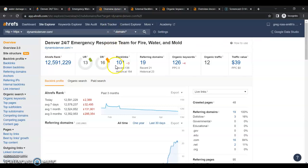Now, this is a program we use called Ahrefs, and it helps us to analyze how a website is performing. And as you can see, you have a domain rating of a 16, which isn't too bad. And that's based off of your backlinks and referring domains. You have 101. You need to make sure that you have a lot more backlinks. You need a lot more than your top competitors for each of your services in every single service area you service. Not all backlinks are created equal, so you do need to make sure that they are do follow backlinks, that the backlinks are related to your industry and services, and that they are highly authoritative websites that are backlinking to you.